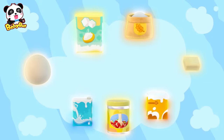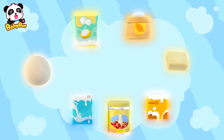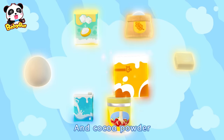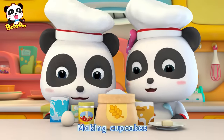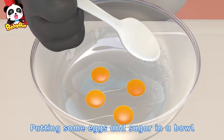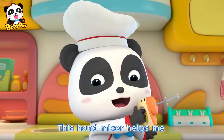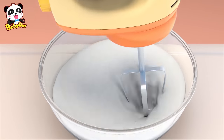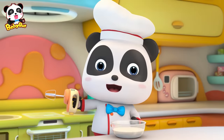Eggs, sugar, flour, butter, milk, condensed milk, and cocoa powder. Making cupcakes, let's start! Putting some eggs and sugar in a bowl. Ta-da! This hand mixer helps me to beat the eggs more easily. It will make the cupcakes fluffy and yummy.